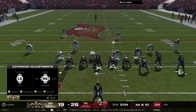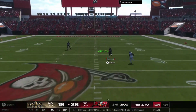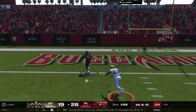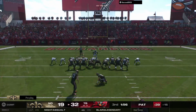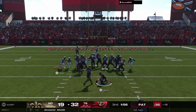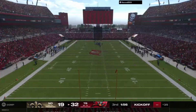To throw is Mayfield. He's going deep. That's grabbed inside the 30. That's a Tampa Bay touchdown. The Buccaneers take a 13-point lead. McLaughlin attempts the extra point. And again, he whiffs on the point after.